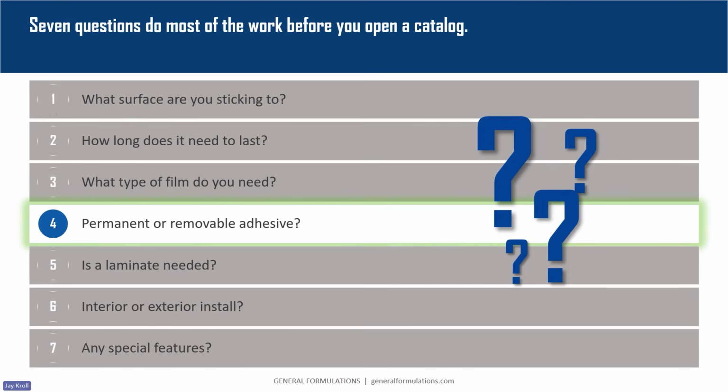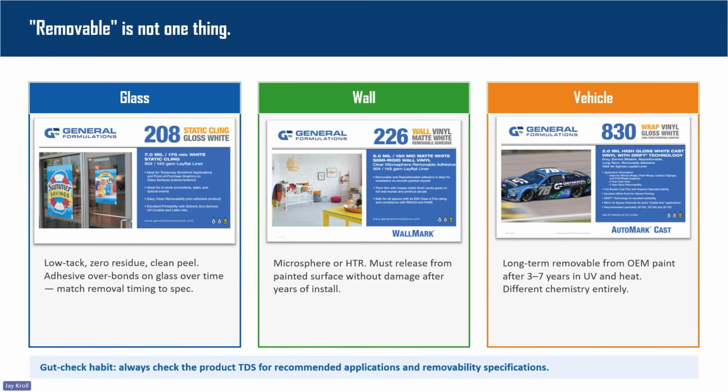Okay, back to this. Next up, and this one trips people up more than any other, because removable sounds like a single thing, right? Is it permanent or removable adhesive? Removable means it's not just one thing. It means something different on glass, where I need something that's low tack, zero residue, clean peel, easy removal over time, versus a wall where I need something that's got a little more grip, needs to work with the different paint types and paint surfaces without damaging after a year on the wall, right?